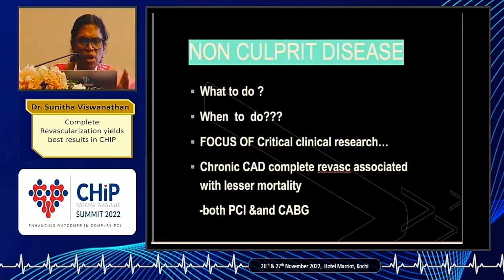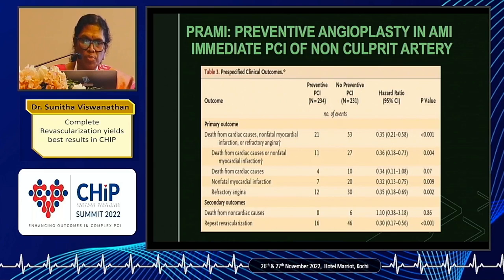So now, the non-culprit disease in this chip PCI group: when to do, what to do. It is a focus of clinical research. We don't have data. We know that in chronic CAD, complete revascularization is associated with lesser mortality, both in PCI as well as in CABG. And in primary PCI, of course, we have enough data.